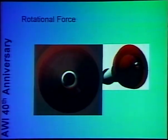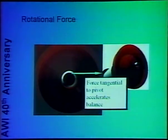It's a rotational force. Actually, this is from another virtual reality system. I actually had the joules settings done in virtual reality as well. When you're rotating a wheel, only force tangential to the pivot accelerates the balance. In other words, to explain, if you turn a bicycle upside down, you grab the wheel. If you put your hand on the top of the wheel and whisk it this way, the wheel spins like crazy. If you pull it straight up, it doesn't spin at all.